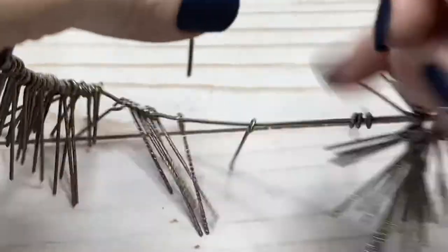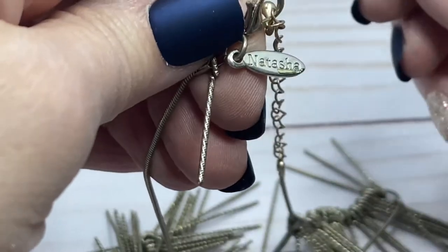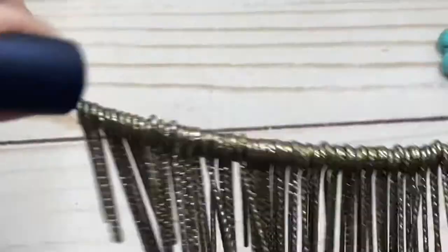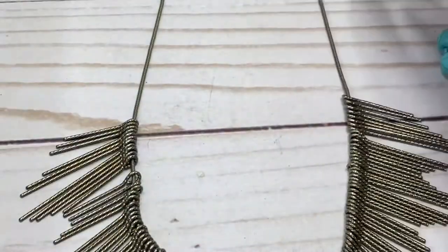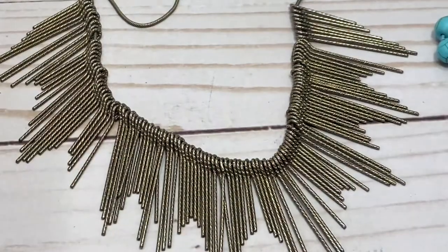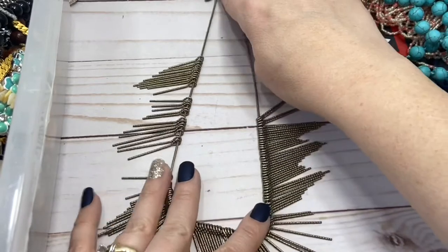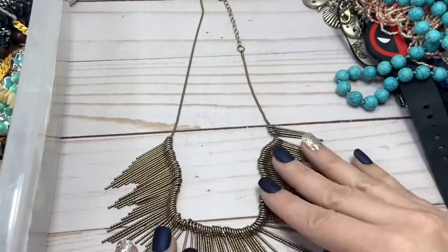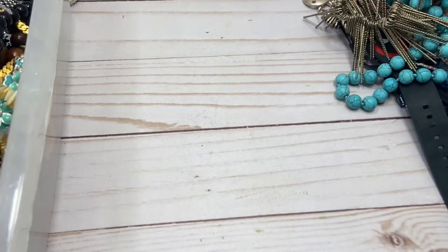Then this spiky thing that we were looking at too has a tag for Natasha. Seen a few Natasha pieces now. Not sure where it's sold, but this is cute. It's just gold tone spikies, a fashion necklace. Let's see, I'll zoom you out a little bit so you can see how long it is. It's a moderate length. And I'll do $3 on that one. Sorry, I'm trying to go quickly, guys.